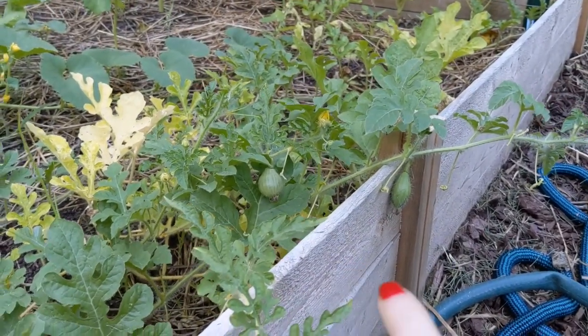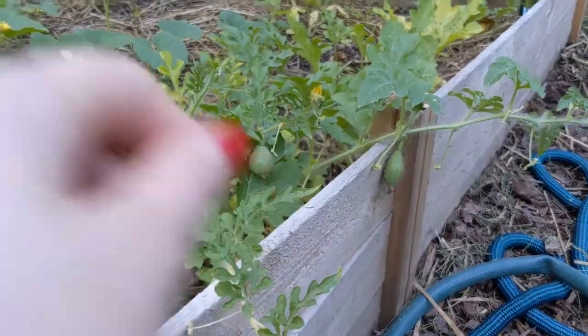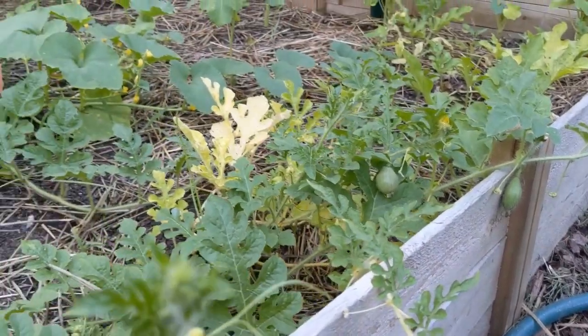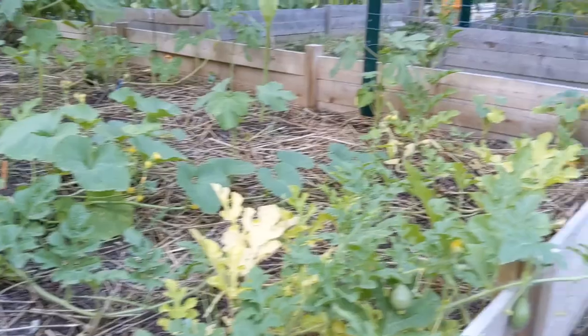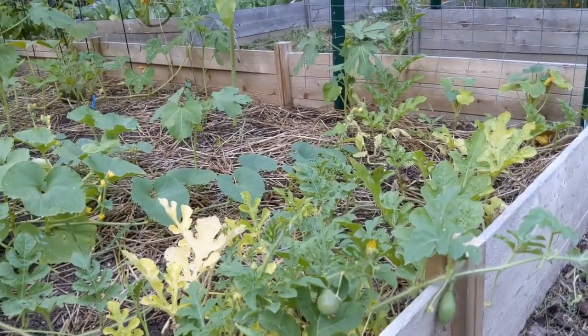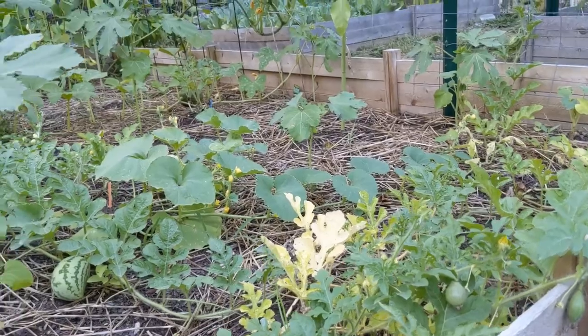That's a golden midget watermelon too, these two. Like I said, I got about 15 melons already developing out here. Exciting stuff.